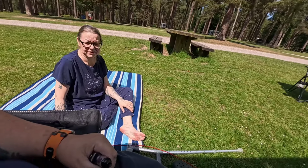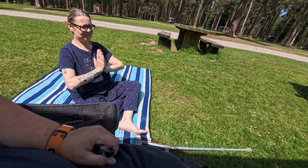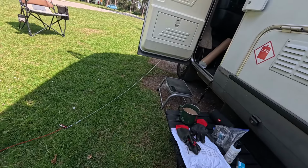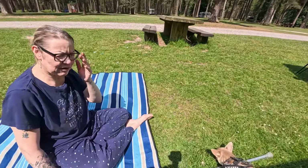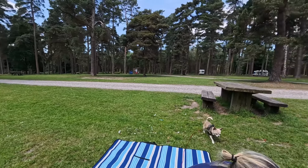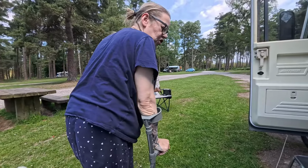But it is beautiful. Lisa's doing some yoga. Yoga with Lisa. The dog's on his extended lead. Yeah, it used to be even more, but he was running after dogs, and that was huge. So I just want to show you. I mean, look how peaceful this is. I know I keep going on about it, but look how peaceful this is.